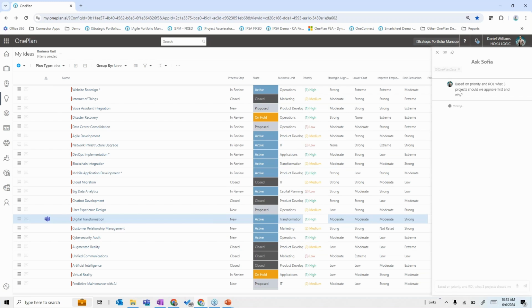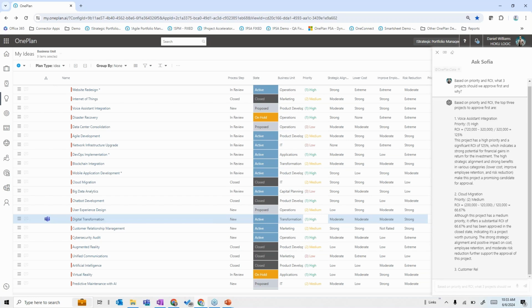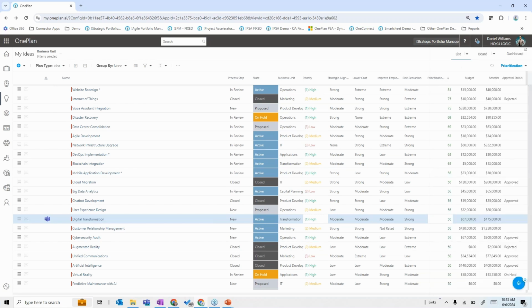So it's going to look at not only what it knows from its general knowledge from Azure OpenAI, it's going to factor in the data we've put in here in OnePlan. So it tells us here the voice assistant integration should be done. It's a high priority, with strong potential financial gains and relatively low cost for what we're going to do. The cloud migration, even though this is medium priority, offers substantial ROI and it gives the rationale behind that. And then customer relationship management. So it's giving us not only its suggestions, but its rationale for why we should do those things, once again helping us in our decision making.